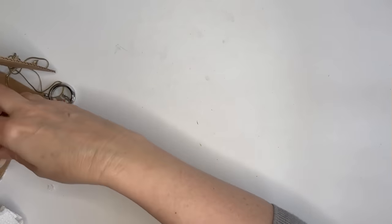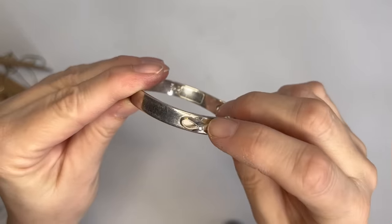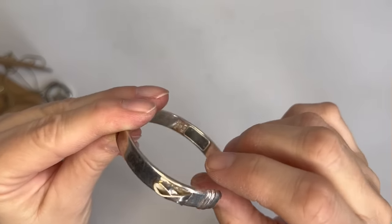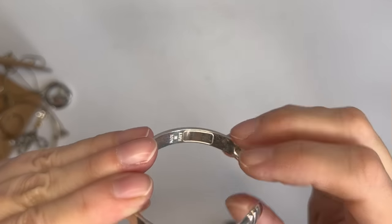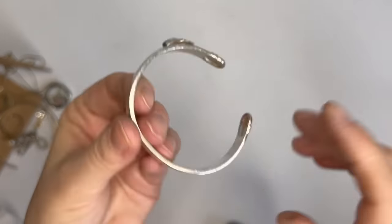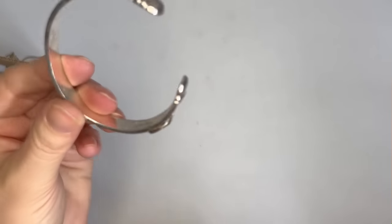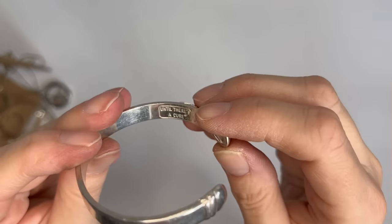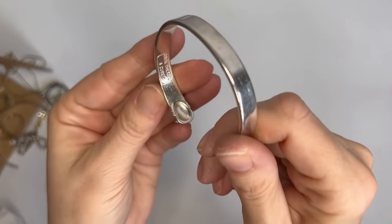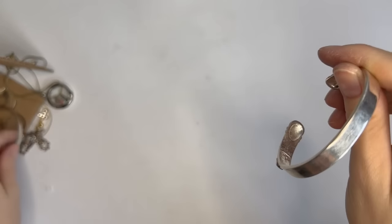And then, that's like one of those cancer, you know, whatever they're called. Let's see what the marks say. Made in Italy. Until there's a cure. Oh yeah, it is one of those cancer ones. So it doesn't have any sterling marks on it, but I would like to test it. We'll see. And then there's another one here.